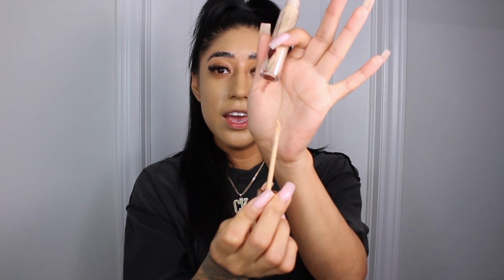I will say I'm not a fan of the applicator already, because I find it to be very, very skinny. I don't like a skinny applicator for concealer. I like a doe foot applicator, a bigger one, because I like it to cover up more. I don't like these because they are very skinny and they kind of hurt the eye. They're not as fluffy, but you know what?